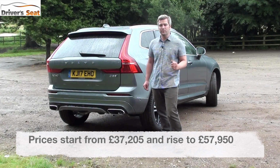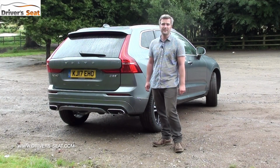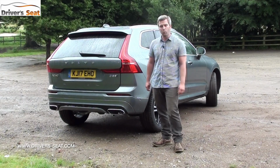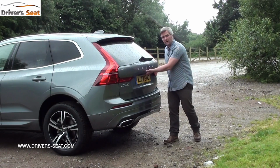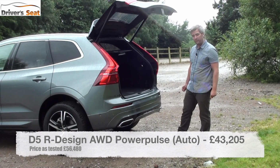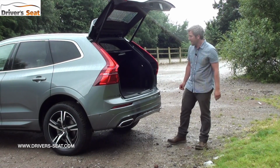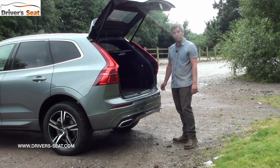£37,205, and on average prices have gone up. Volvo claim this is a more premium product than the XC60 it replaces, so expect around a £4,000 premium. Now, we're testing the R-Design trim with the D5 engine, and that costs £43,205. All models come with the powered tailgate and 505 litres of boot capacity.